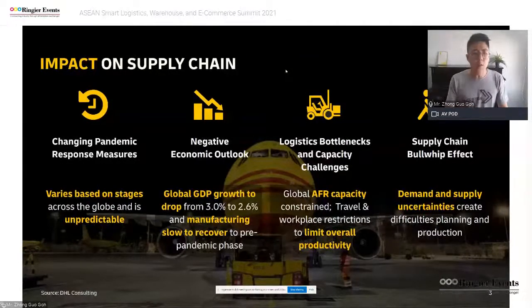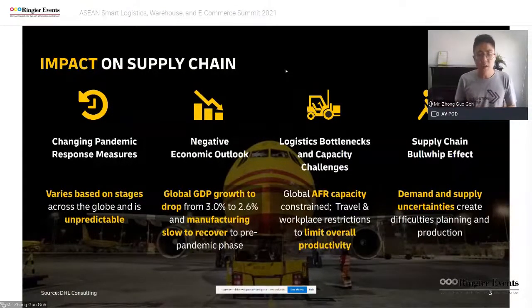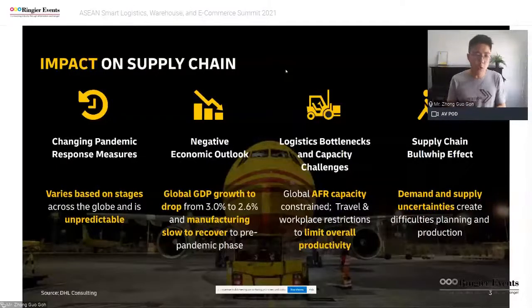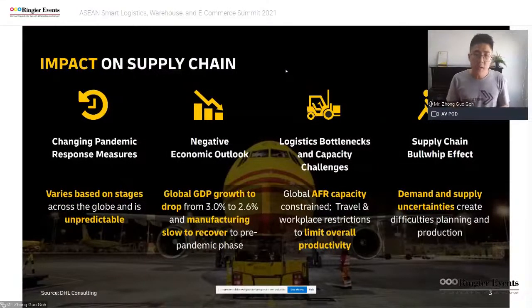Secondly, it's about logistics bottlenecks and capacity challenges. Air passenger volumes are low with the grounding of flights, which means air freight prices will be high, especially when there is demand for urgent stock replenishment globally. And ocean carriers need time to rebalance capacity and manage the shortage of containers globally.